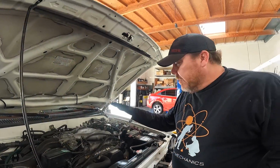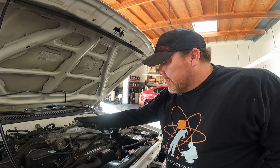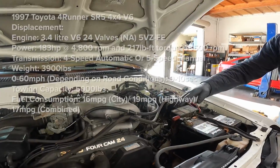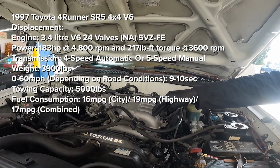But as we were talking about before, when you say you remove the upper and lower intake manifold, this is a 2-piece manifold. So this is the upper portion, this is the lower portion. Obviously we take the throttle body off and the airbox to give us some more room. But you can see here that the valve cover itself is actually tucked up underneath this upper and lower intake manifold assembly.